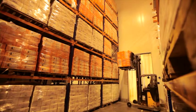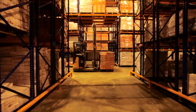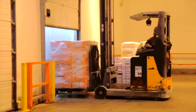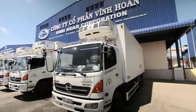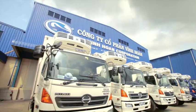Cold chain is guaranteed from our facilities through product delivery. Finished products are kept at under minus 18 degrees Celsius before shipment. After all, our mission is to continue to deliver healthy, delicious, and sustainable Pangasius fillets. That is to bring the best blessings of the Mekong Delta to life.